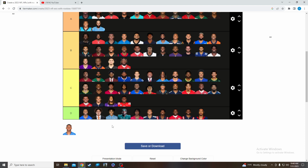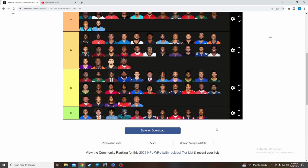And this last one is DJ Chark. So DJ Chark is weird. He's had years where he's shown he's like a B-tier guy. But with his injuries and consistency, he's a C-tier guy. 6'4", 200 pounds, has long speed, not the best route runner, not the greatest catcher of the ball, in my opinion, but really stretches the field, gets down the field on guys, has good route running in the deep ends of the field, but he's more of a downfield B, maybe low B tier guy, but C tier, he's probably up here somewhere. Say DJ Chark's probably right here.